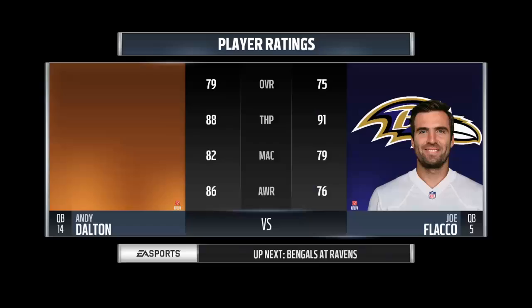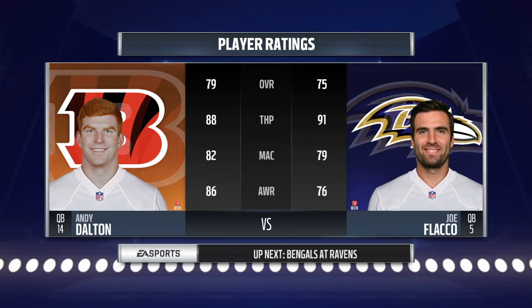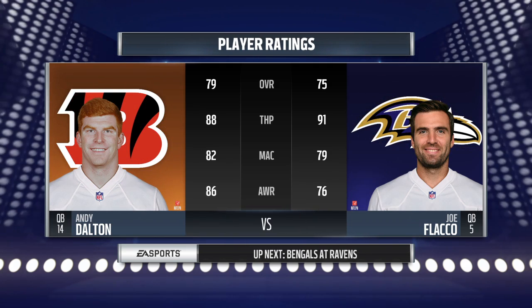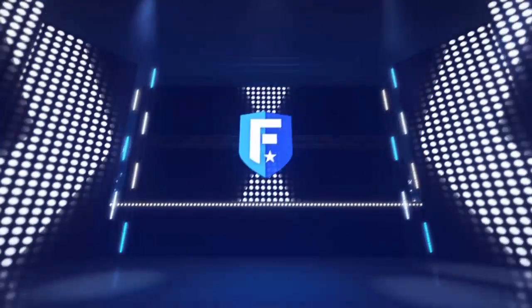One, as these two teams have high hopes for the season ahead. It's the Bengals going up against the Ravens. The opening kick of the new season is straight ahead.